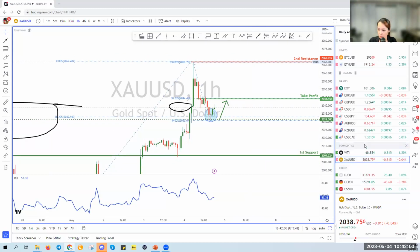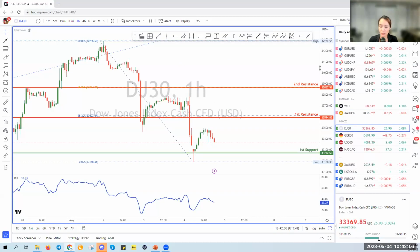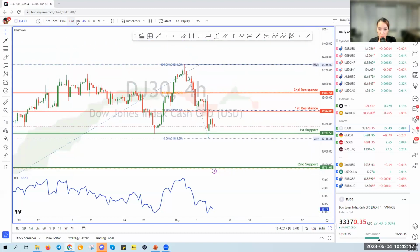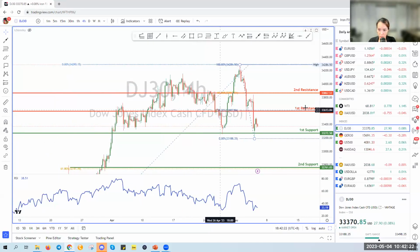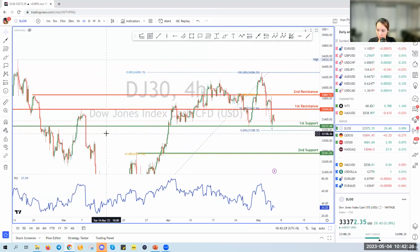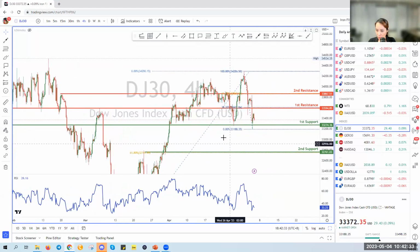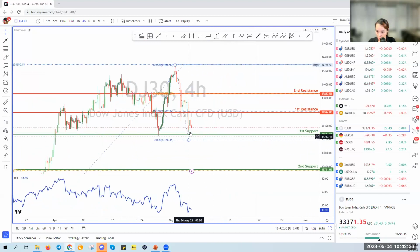All right, let's see Dow Jones. Okay, Dow Jones again, I think it's in a downtrend. You can see very clearly it's below the Ichimoku cloud, even in H4. I just picked up here, and this is the level I drew. You can see that this morning price tested my support level over here, and then bounced off, and then it's kind of coming down again.